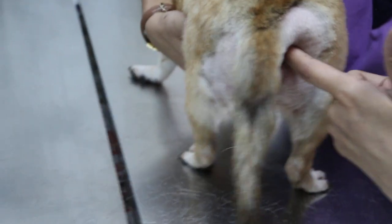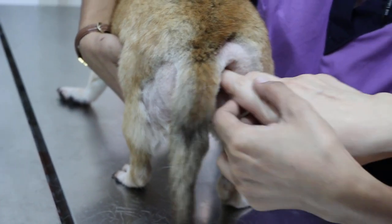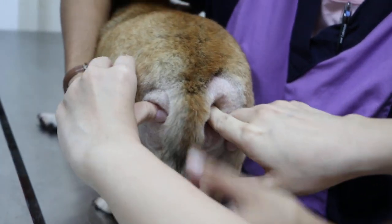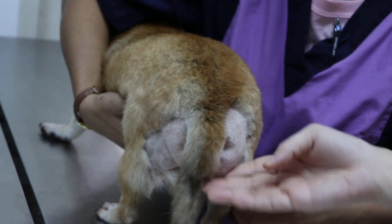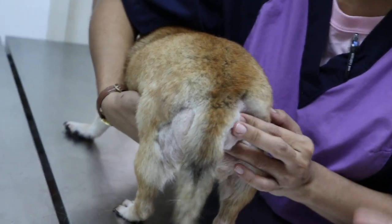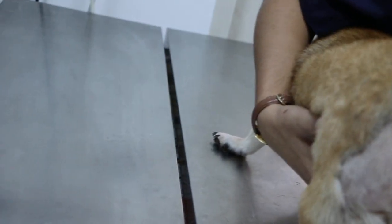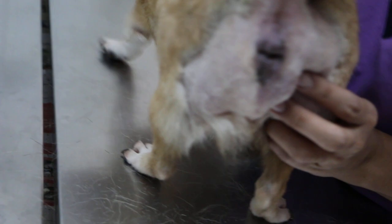It's not very common nowadays because most dogs are neutered. Most male dogs in Singapore are sterilised already. And occasionally you find one because the owner feels that it's cruel. Of course, you don't have any companion, but it's just that they feel it's cruel.